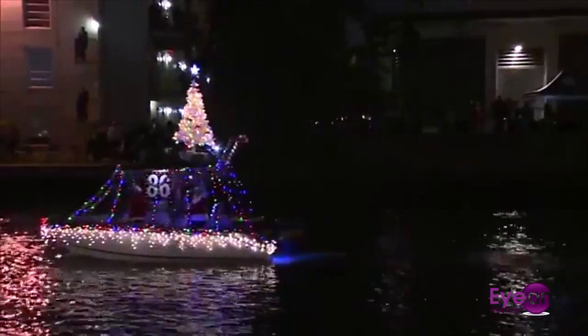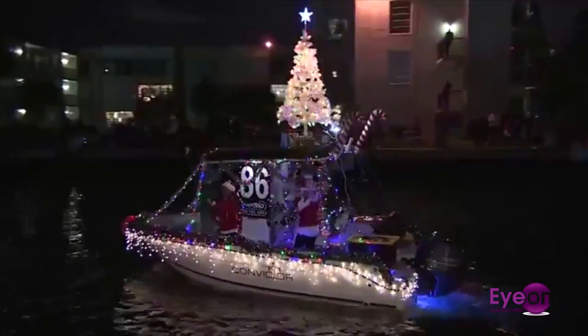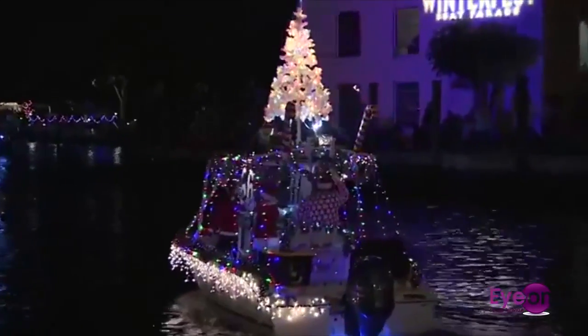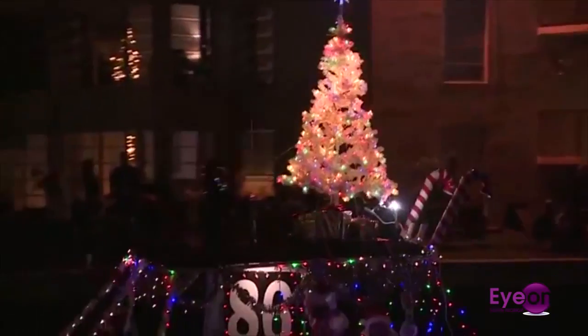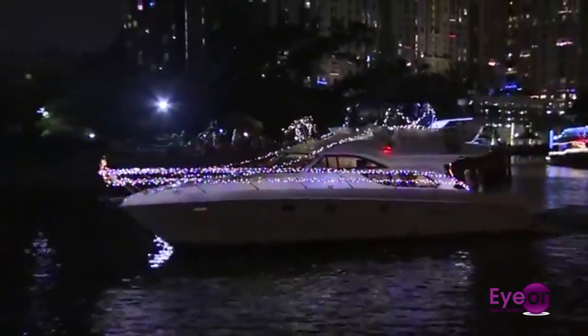Oh, look at this cute little boat. Next, we have the Convictor. Here's another first timer in the parade. This is Convictor, and check out all the lights. Over 2,000 lights decorate the boat, and there's more on the big tree on top. Captain Mike and his crew say they're elves delivering presents. The whole crew helped put this entry together.